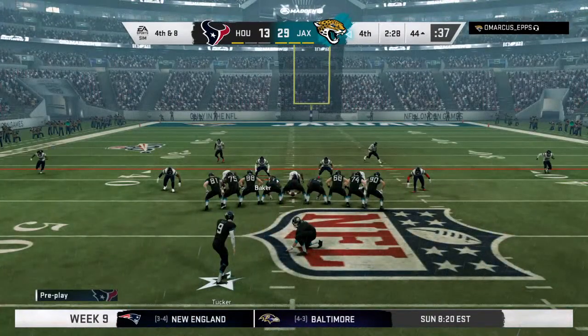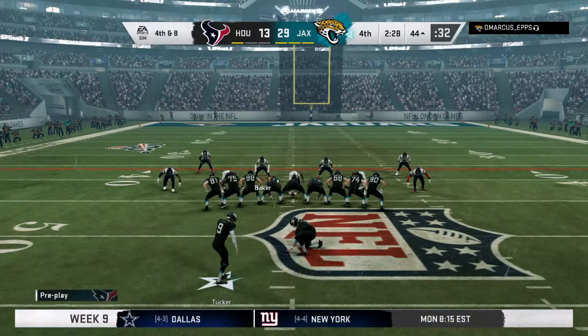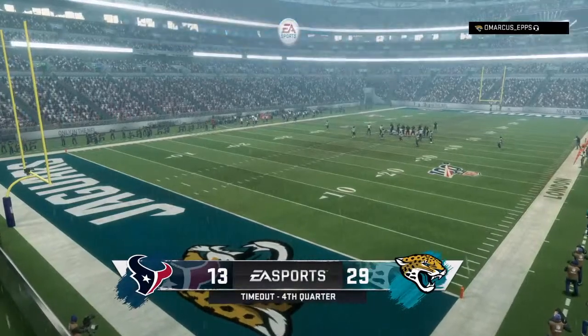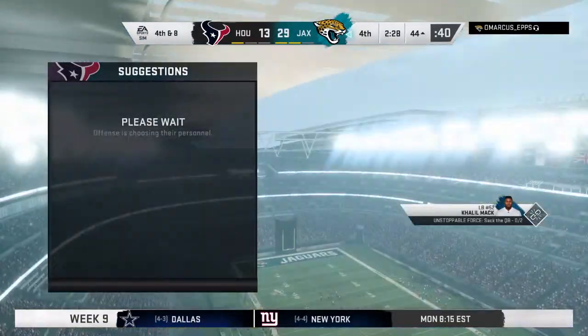Now Justin Tucker. He has hit from 61 in his career, so he has the leg for this. This to make it a 3-score game late. The Jaguars going to go ahead and use their first timeout. That'll leave them with 2 remaining. We'll be back after this.